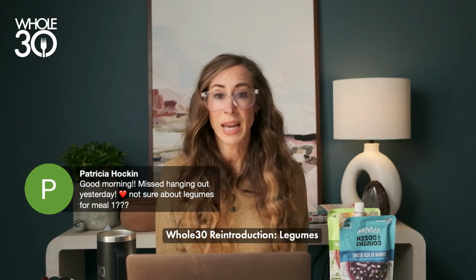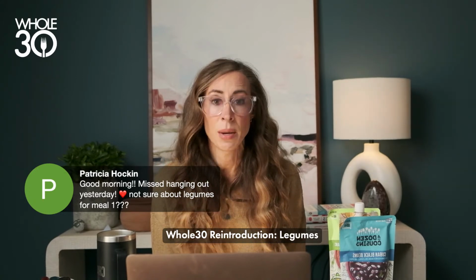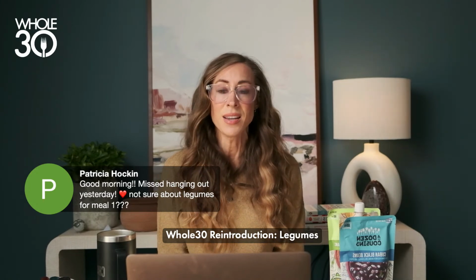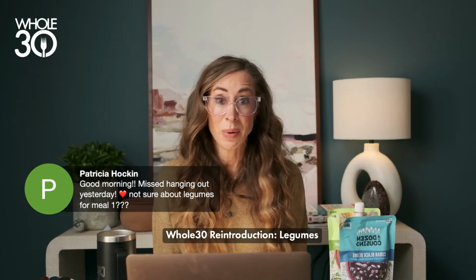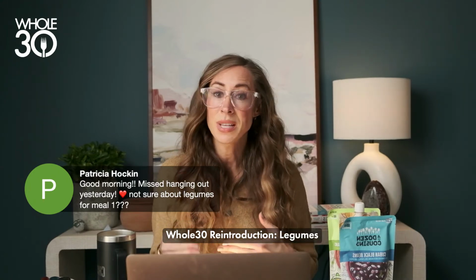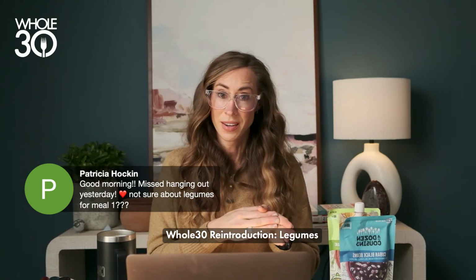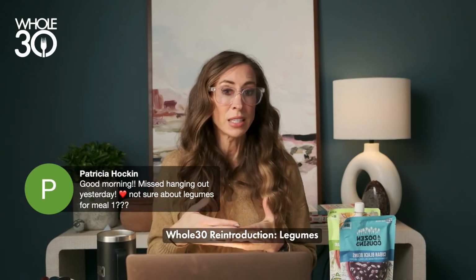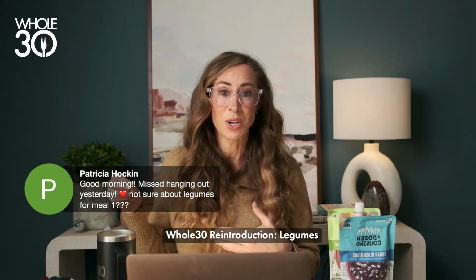Don't forget, you could try tempeh instead of tofu if you want. Lightlife, I believe it's called, makes the tempeh. I just bought it again from Thrive Market. I air fried it. It was really tasty. There's a Kung Pao tempeh recipe that just came out on the plant-based Whole30 newsletter as well. So as you're reintroducing legumes, head on over to the plant-based Whole30 Instagram feed, because that would be a fantastic source of recipes and inspiration for you, because on the plant-based Whole30, they have been eating legumes all along.